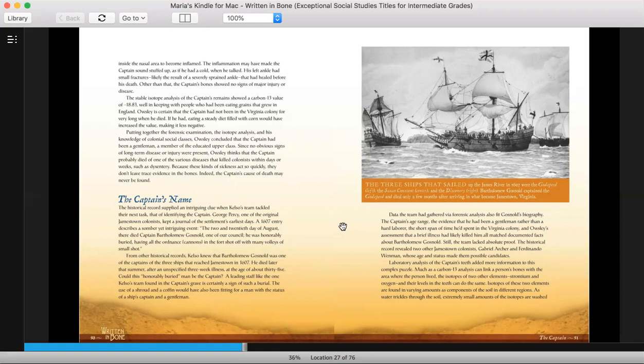The historical record supplied an intriguing clue when Kelso's team tackled their next task, that of identifying the captain. George Piercy, one of the original Jamestown colonists, kept a journal of the settlement's earliest days. A 1607 entry describes a somber yet intriguing event. "The 22nd day of August, there died Captain Bartholomew Gosnold, one of our council. He was honorably buried, having all the cannons in the fort shot off with many volleys of small shot."